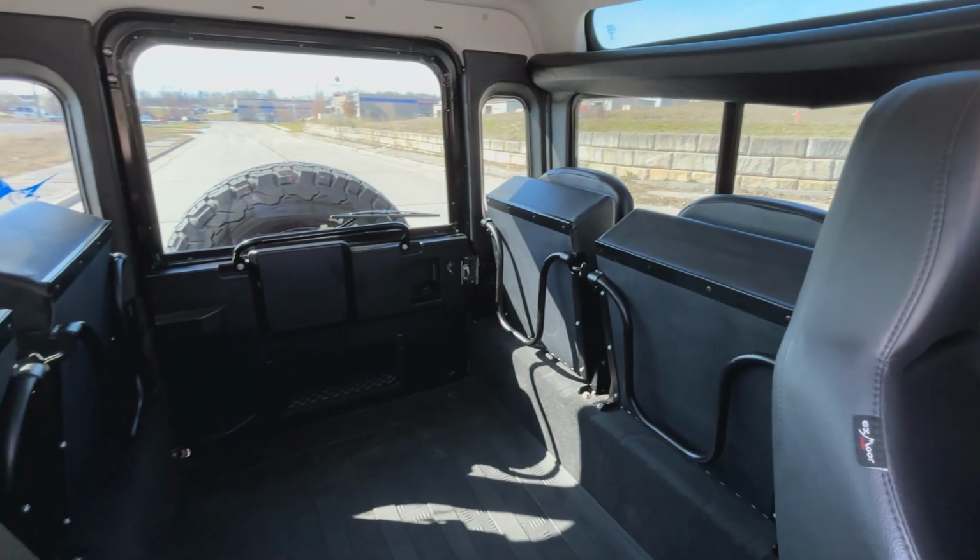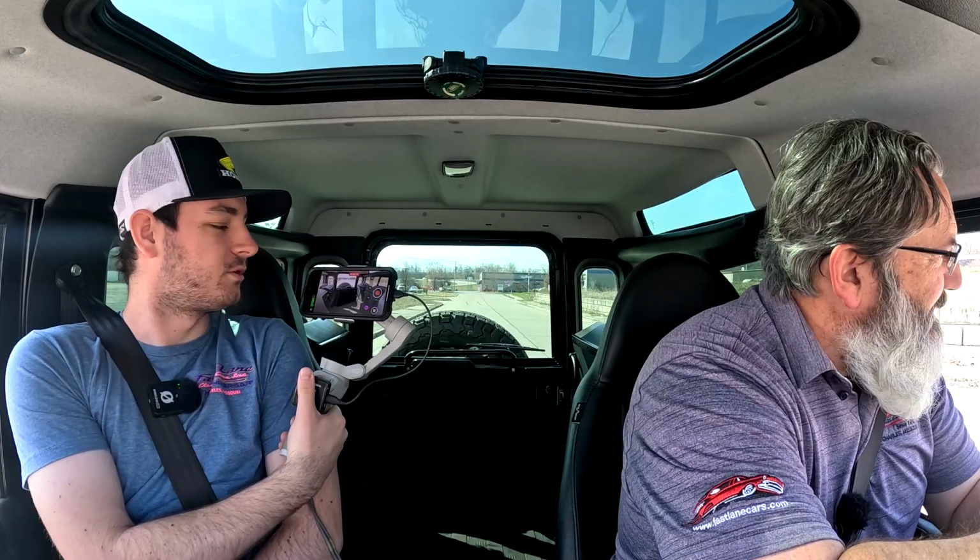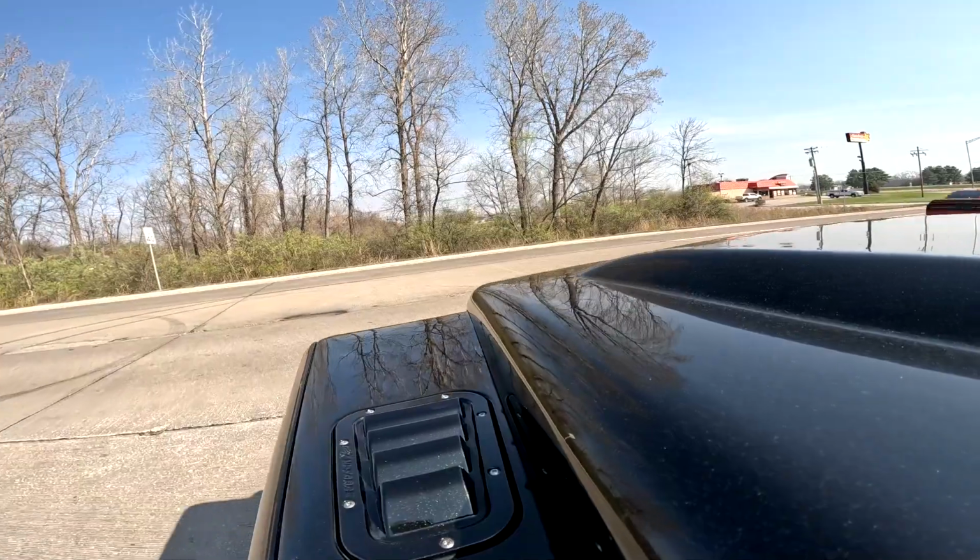Big old back seats. Wow, you have to kind of duck down. They're folded up right now, but you can fit 4 people back there if you want. Oh, hell yeah. Jump seats. Jump seats, as they call them. Very cool.